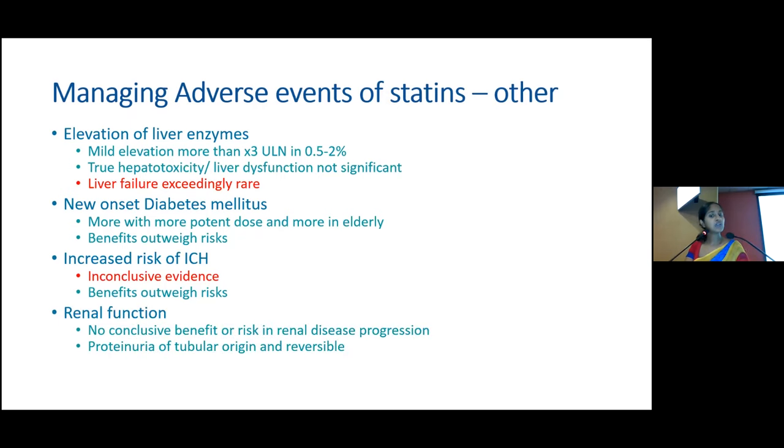Renal function, it's actually not a renal dysfunction. Statins have neither a beneficial effect nor any risk in the renal disease progression itself. However, they cause a proteinuria, which is of tubular origin and is completely reversible.